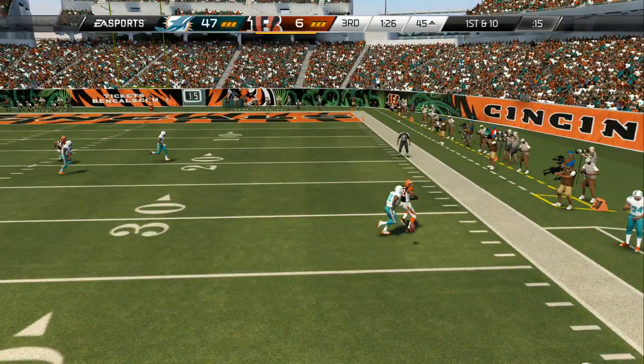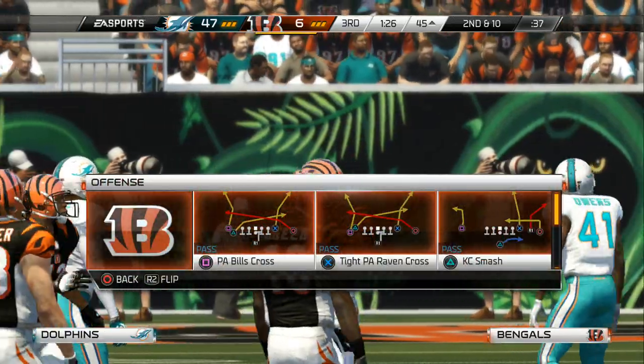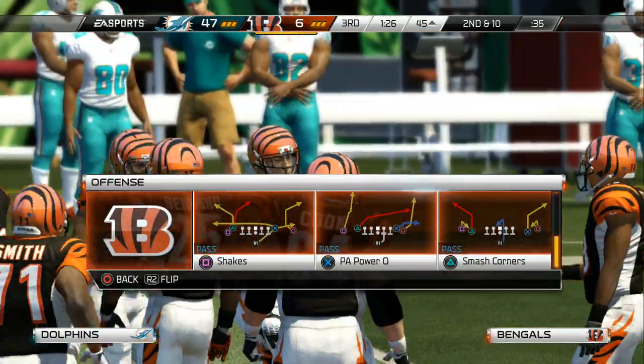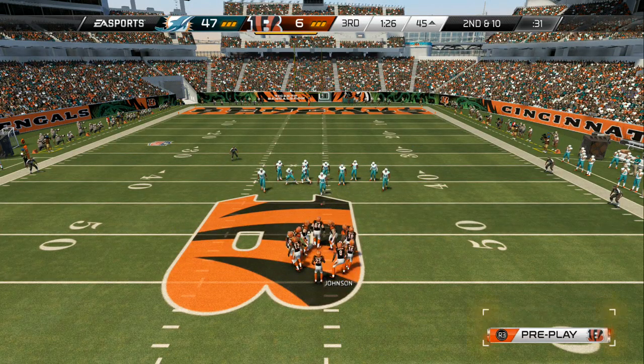He's looking to the right here on this throw. Tipped away. Good job by the corner that time. Knocking the football down on the throw down the field by the quarterback. That will go down as a pass defense by him. Good job.